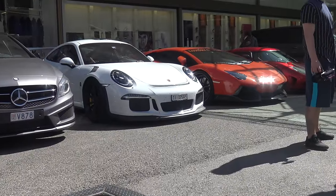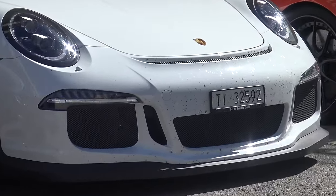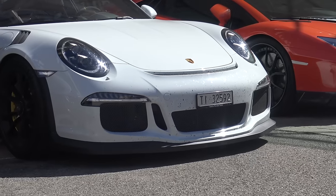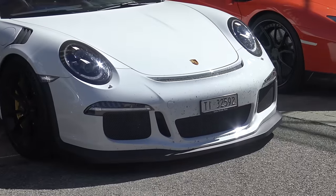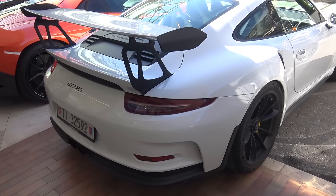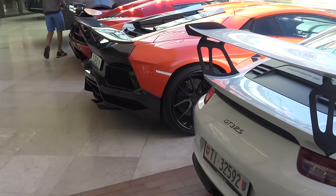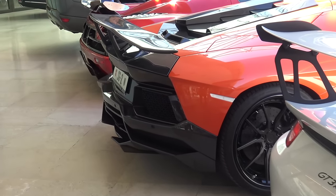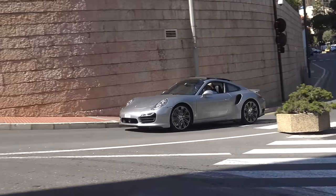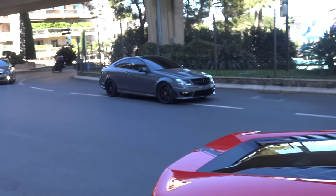There's one thing having polished supercars down here, but this is the sign of a true Porsche driver. Bugs splattered all up the front. Great to see a car like that being enjoyed. That guy gets top marks. Cheeky little Cayman S here. Black edition.